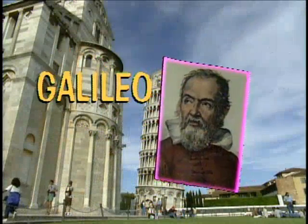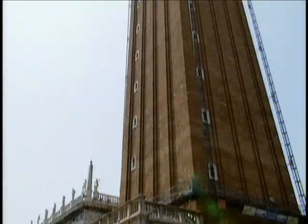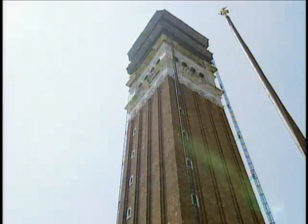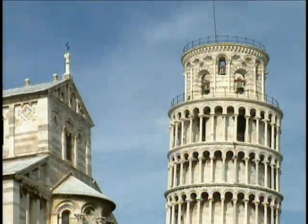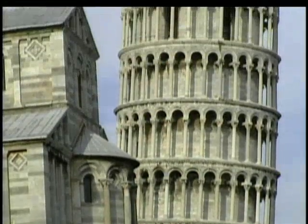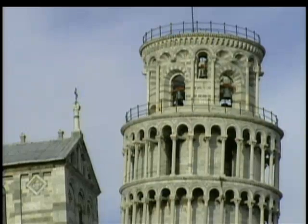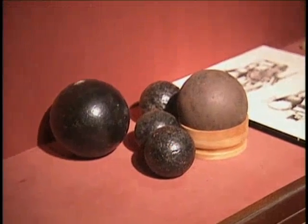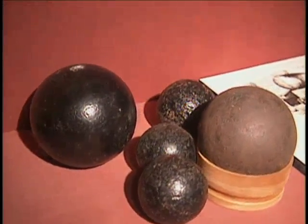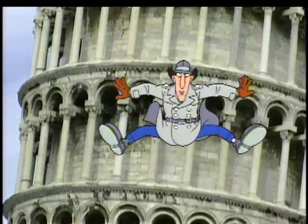Galileo, the famous Italian scientist, must have really loved bell towers. Not only did he use the campanile in Venice to demonstrate his telescope, but he used the Leaning Tower of Pisa to help with another experiment. Legend has it he stood at the top of the tower and dropped 2 cannonballs. One of the cannonballs was very heavy, the other much lighter. He dropped them both at exactly the same time.